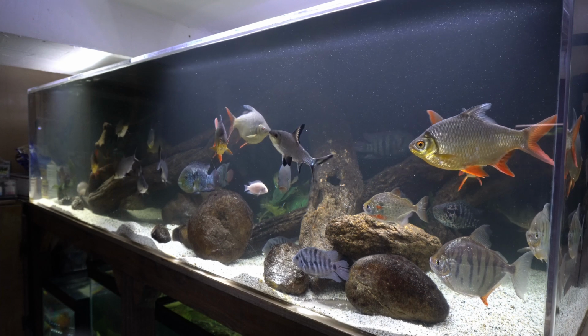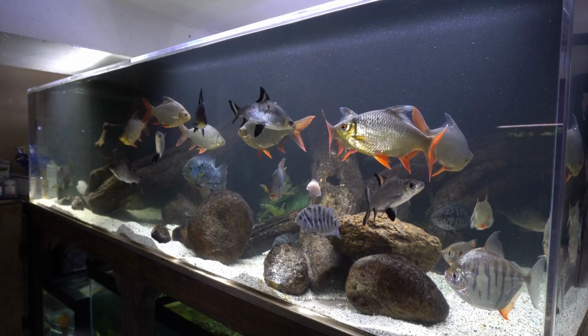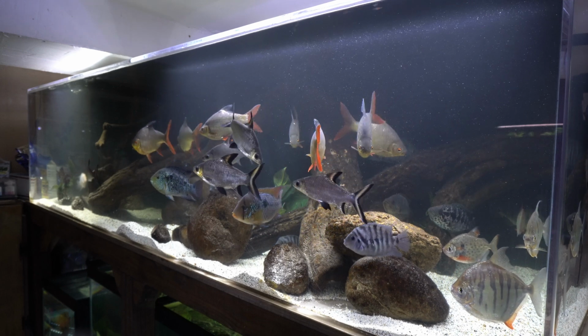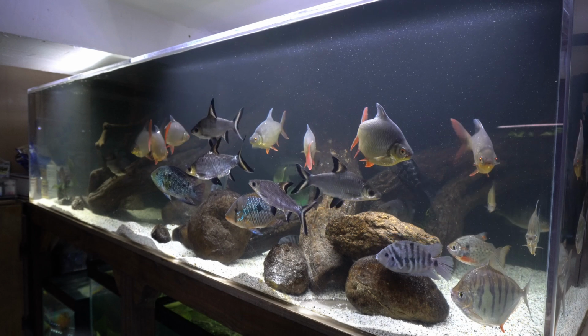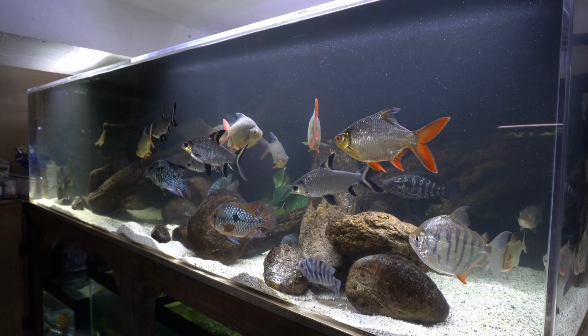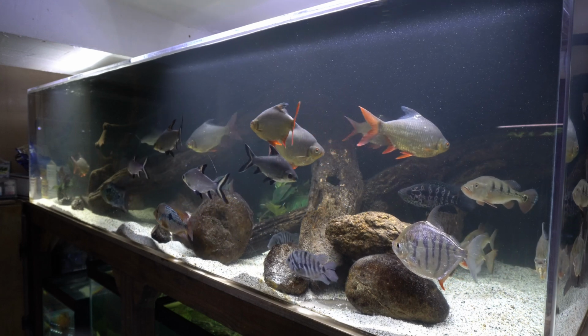Now I want to go ahead and give you guys a look at some of the different types of plecos. I was doing research for days about these different plecos, and there are so many, and I want to give you guys a look at just the diversity of plecos. Now, even though I'm not a big fan, I do got to give them credit because this is one of the most diverse groups of fish in this hobby. The different colors, the different patterns, the different sizes, definitely amazing.